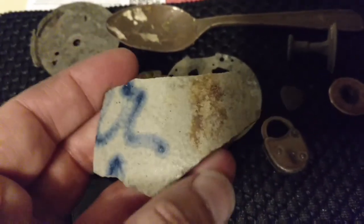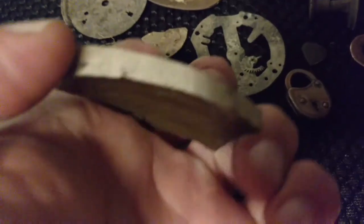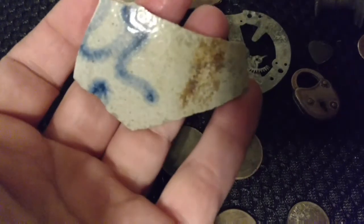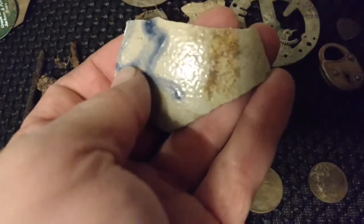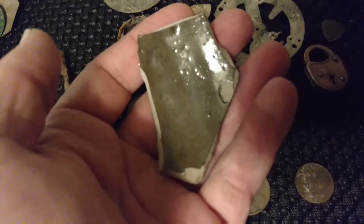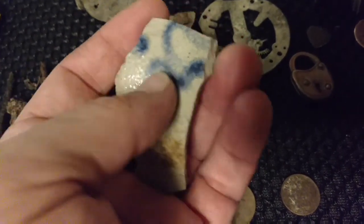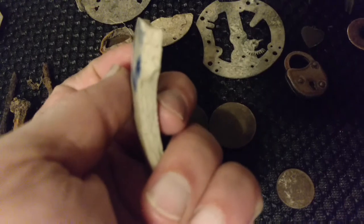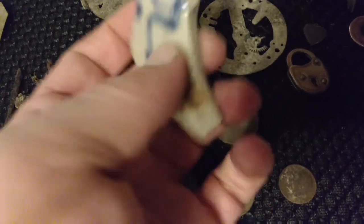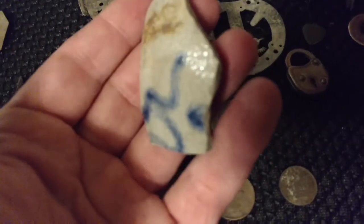Also found, when I was digging a target, this little piece of glazed ware. This is actually pretty old. It's older, I think, than the house in this time period with all this other stuff here. Which is pretty interesting to find in the hole. I'm thinking this is earlier 1800s. I've seen some stuff like this before, and if I'm not mistaken, I'm pretty sure this was early 1800s, could have even been late 1700s, and you wonder what it was doing there.